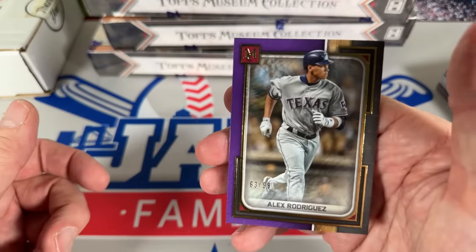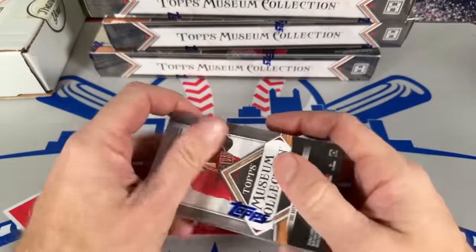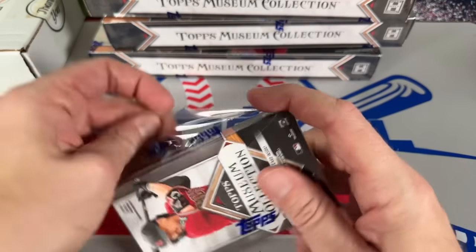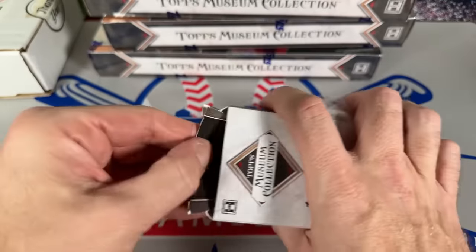And another A-Rod, Daniel Taussig with another hit. I love that Angels quad relic right there. Nicholas Vitale gets it.